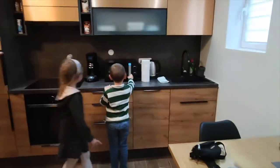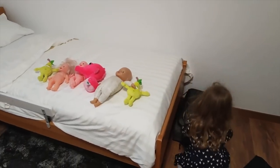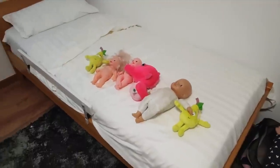I've mentioned it before in other videos, but I think our kids' favorite thing about traveling is just coming into new apartments, new spaces, choosing their beds, unpacking, and making themselves right at home.